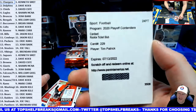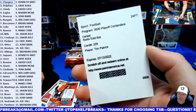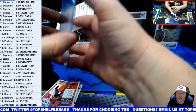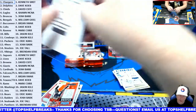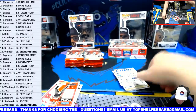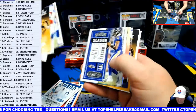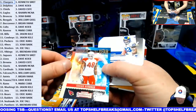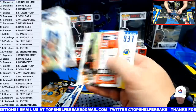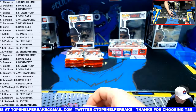Tim Patrick, rookie ticket stub. Do I know who Tim Patrick is? Tim Patrick. A little help. A little help, y'all. It's a ticket stub, which I think are dope. Number 249, Isaiah Simmons, Cardinals. He does.